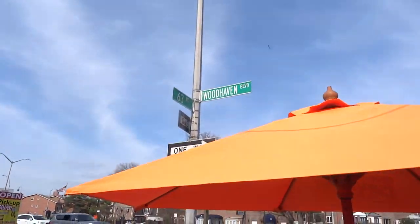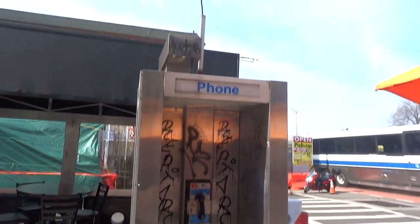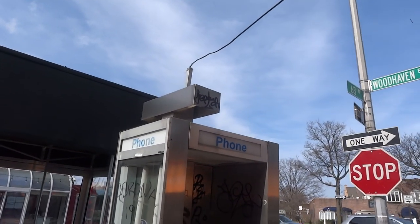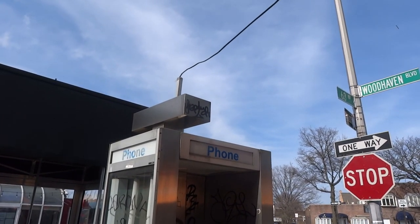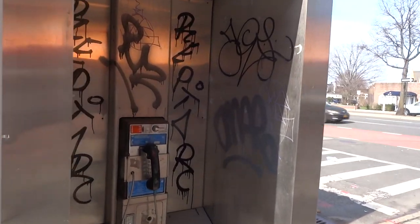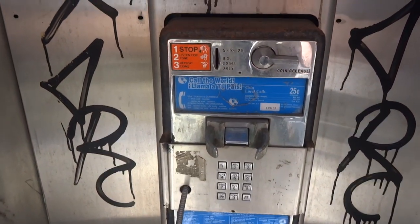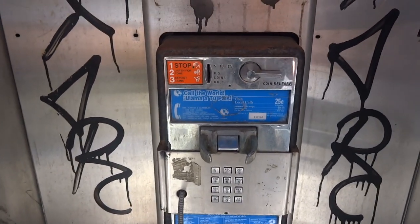This is 63rd Road off Woodhaven Boulevard. And this is one of the ones that had a Wi-Fi antenna on top of it, part of a pilot free Wi-Fi program that never got anywhere, got swallowed by LinkNYC. I'm going to be amazed if this thing works. Holy shit, it works. That's a pretty husky dial tone too.